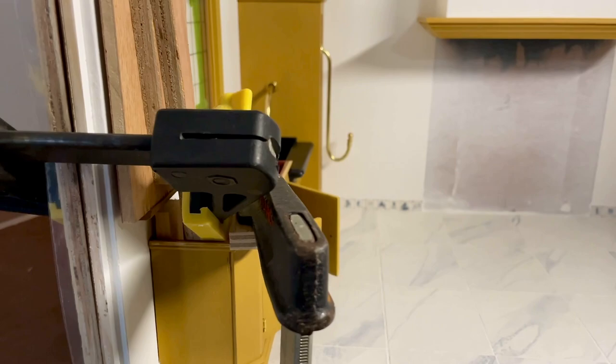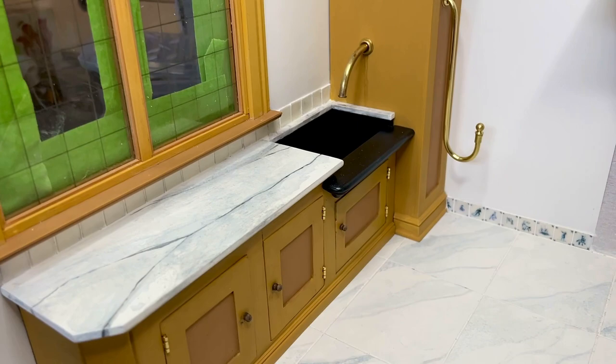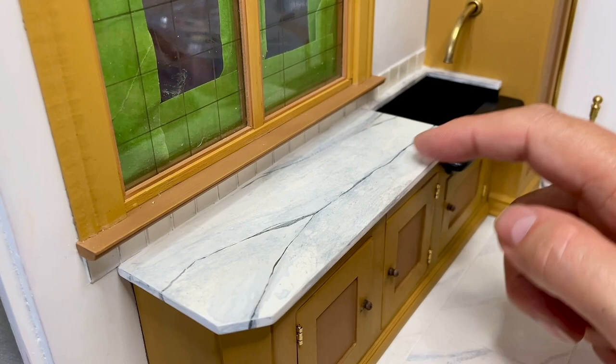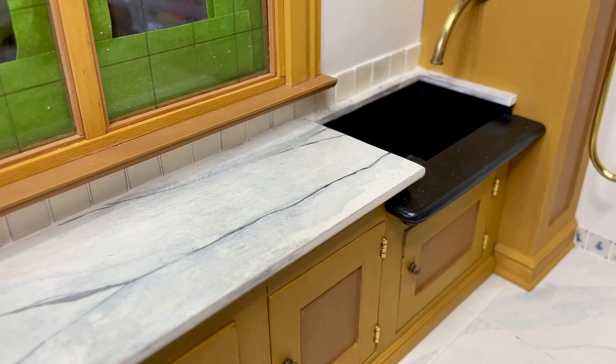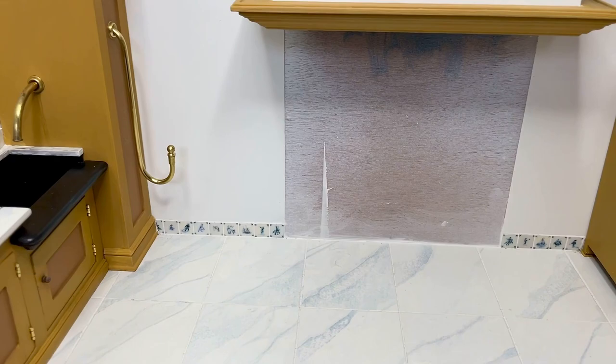But I managed. And now finally everything is in place and I glued the countertops and these parts around the sink, and the tiles for the backsplash are in place. And now it's time to finally start gluing in the tiles for the back of the fireplace.